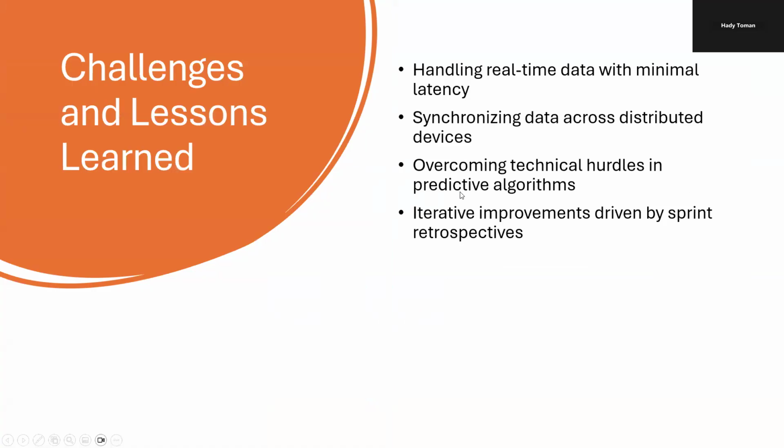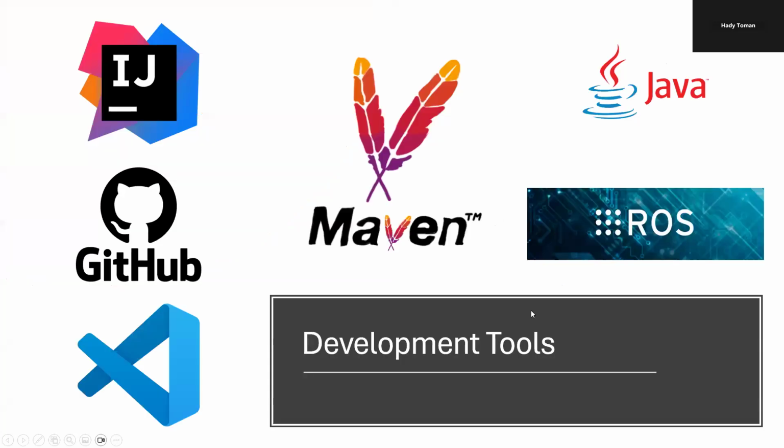So, the challenges: handling real time with minimum latency, synchronizing data across distributed systems, overcoming technical hurdles, and iterative sprints driven by sprint retrospectives.